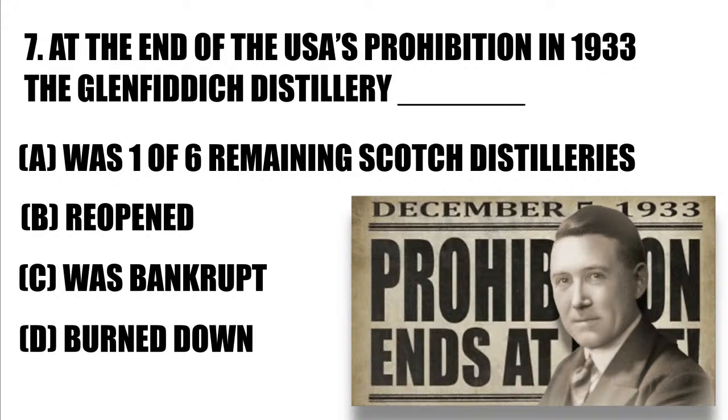Taste and Sensibility says A. Grumpy O' Fart says A. Looks like everybody's saying A. It is the longest answer on there. Sometimes that's a tip that it's the correct answer, but that's not always true. But in this case, it is. It was one of six remaining Scotch distilleries. So something to keep in mind, sort of a side note.